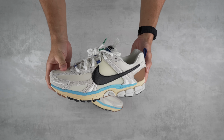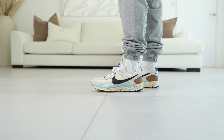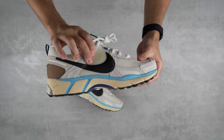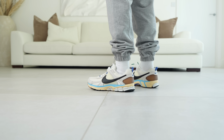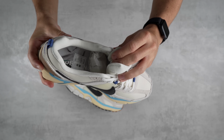So you've got brand new materials that we haven't seen on a Zoom Vomero 5 before, like suedes and leathers. You've got this enlarged Nike swoosh, which I think is really cool. You've even got some really different materials, like the semi-translucent or frosted kind of rubber material that's on the side paneling. It just overall feels like a really special sneaker that almost feels like a collaboration model without being an actual collaboration. I think the colorway is really nice and obviously perfect for the summertime.